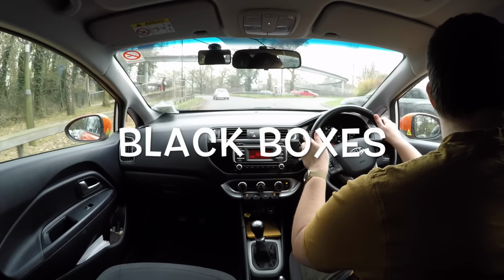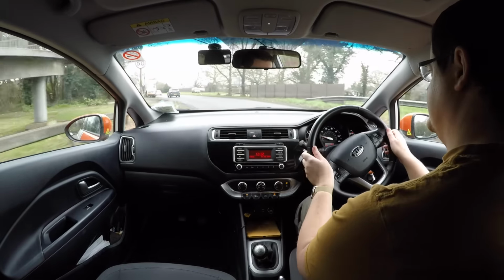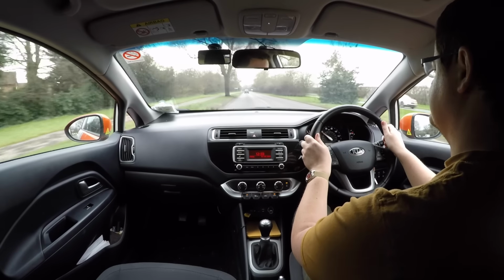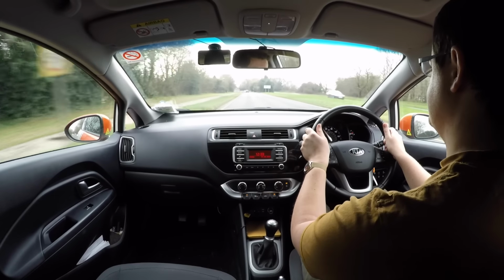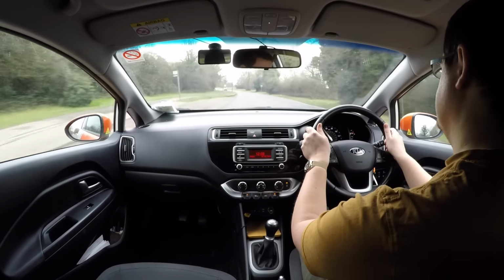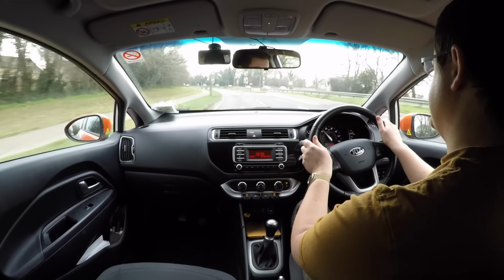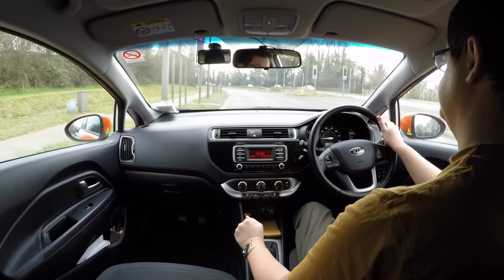In the modern day, most insurance companies will insist on having a black box fitted to your car if you're a new driver, particularly a young driver, so under 25. These boxes will monitor things such as your acceleration, your braking and your steering. If you're doing any of these excessively, for example, you're braking hard, you're accelerating firmly, and you're steering aggressively, then your insurance premiums are going to go up as the black box will pick up on that. But if you behave yourselves, then your insurance premiums should be lower.